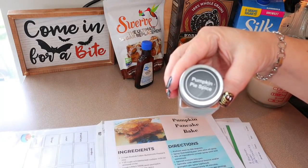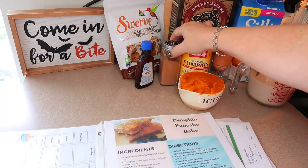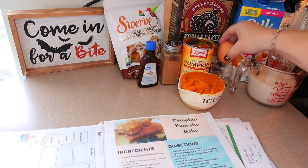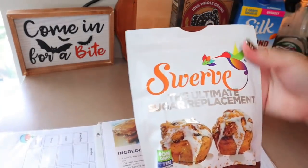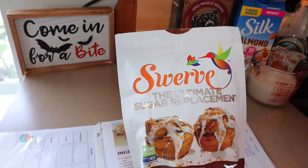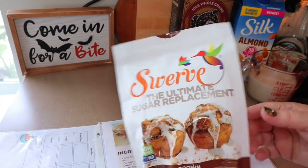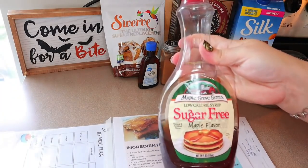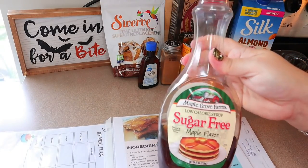1.5 teaspoons of pumpkin pie spice. 2 teaspoons of vanilla. 1 egg. 3 tablespoons of brown sugar replacement. I'm using Swerve this time. Usually I use the Lakanto Golden, but I'm all out of that right now, and I did have some Swerve, so I'm just gonna use this. And finally, for the topping, I'm gonna use some Maple Grove Farms sugar-free syrup.